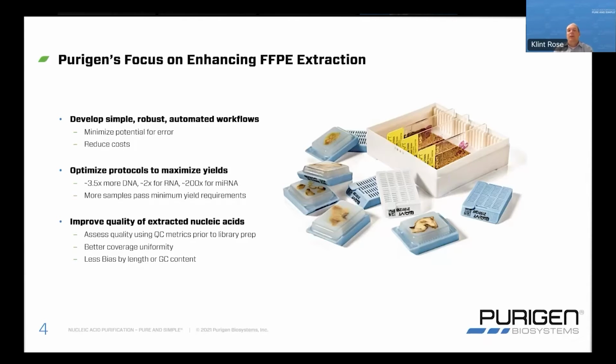And then the last piece, it's really about improving the quality of the extracted nucleic acids. I will point out, we're not trying to repair the nucleic acid. We're not doing anything to chemically change the nucleic acid. What we want is we want to maintain the quality of the nucleic acid as it exists in that FFPE block. And as I'll show you in the slides coming up, the main thing for us is we do not want to change the information that exists in that block for you. We don't want to create any bias. We don't want to lose material for you so that you can get the best quality data on the back end.